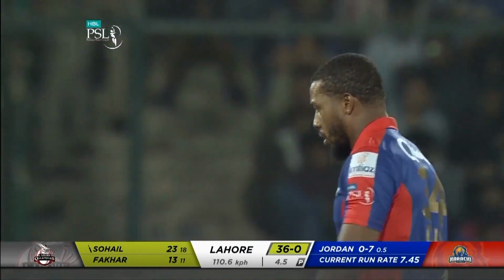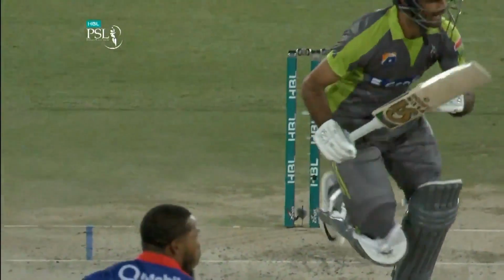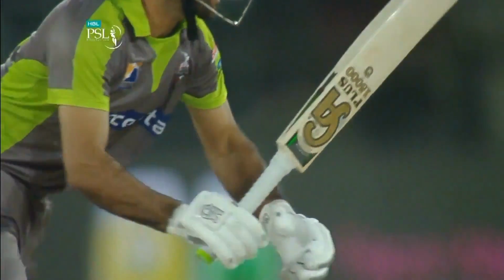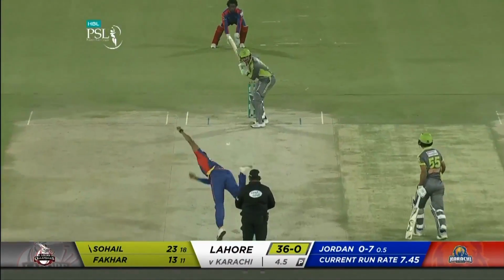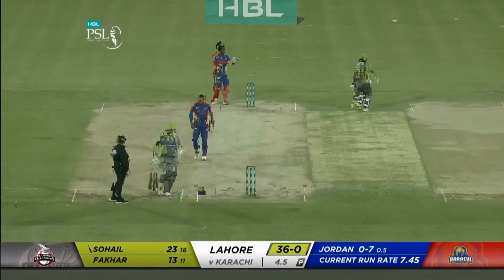It's been a steady start by Lahore Qalandars. If you look at it, just rolling his finger on the ball, on the seam, taking all the pace off. And look at the way they're running. That's the plus. That's a good thing by Lahore Qalandars. Again, pace taken off. The Karachi Kings bring back the power. That's 5 gone. It's 37 without loss.